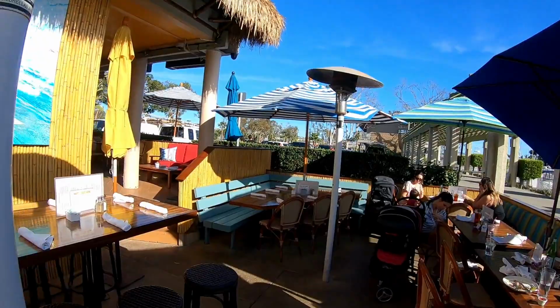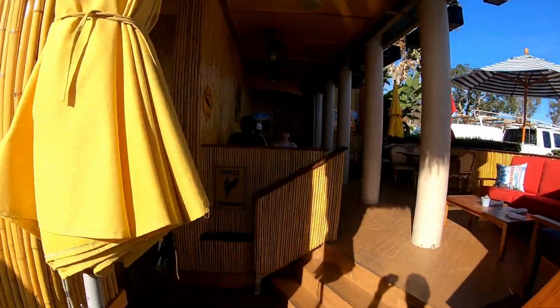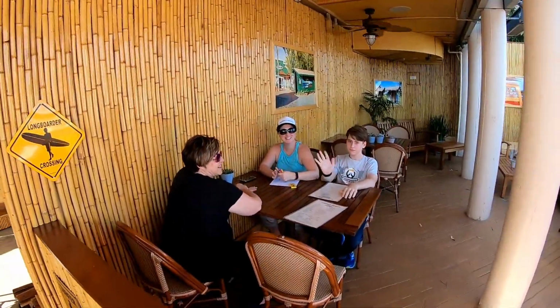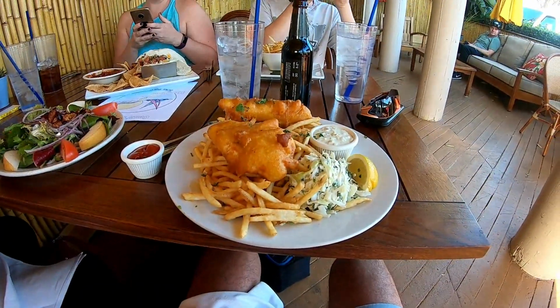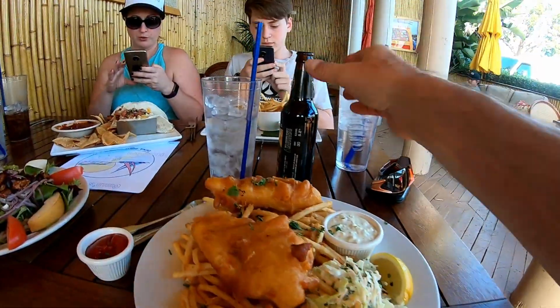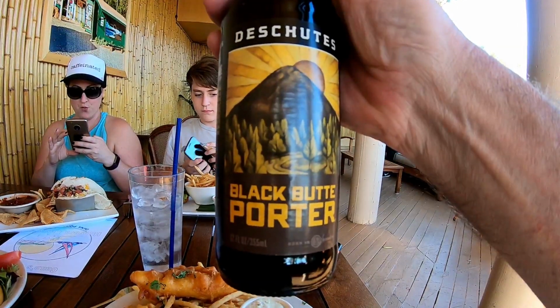And we got a really nice outside seating area for a special day like this. Had about enough sun. So here's the fam waiting for me. Ryan, Steph, and B. I got the fish and chips. It looks delicious after a long ride. And a Black Butte Porter. Very good.